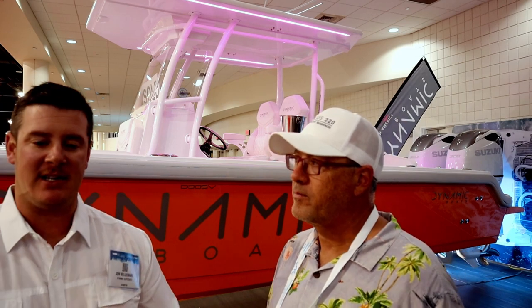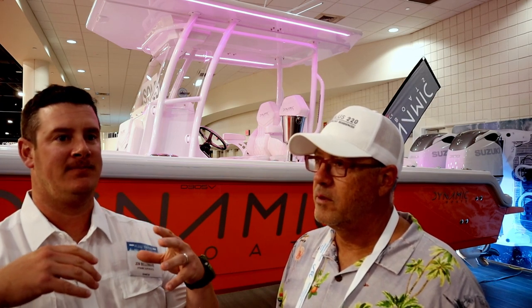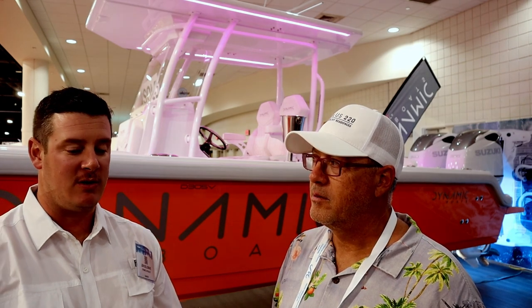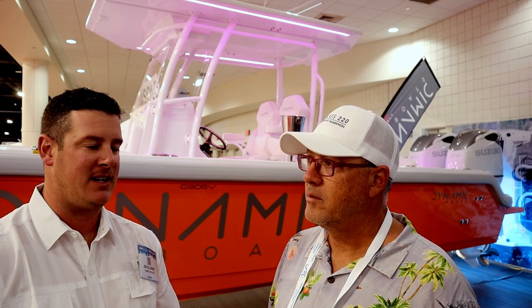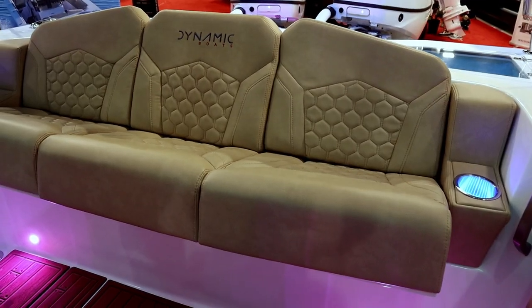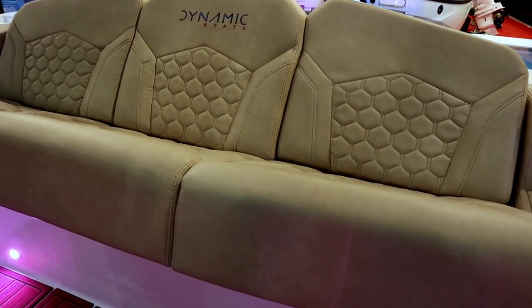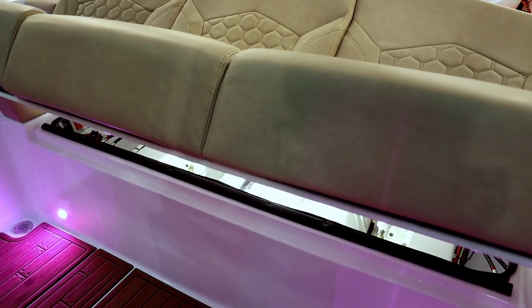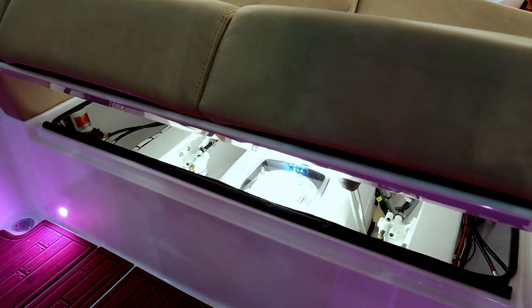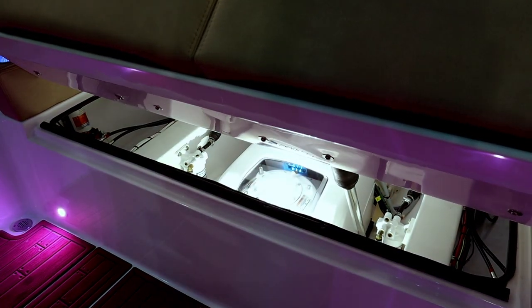So we're fully customizable. We can do everything from you dream it, we build it. That's kind of what we say. But we start at $250,000 and work our way up. We can get all the way up to $500,000 if that's what you're into. They're a great family boat that does everything for you, and it really is an accessible, high-quality product.